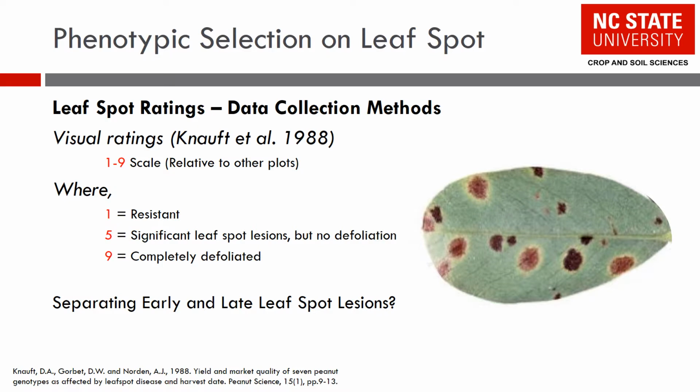Currently, our efforts to identify and select for leaf spot resistance are somewhat limited to a subjective evaluation of breeding plots by the peanut breeder. These ratings aren't as straightforward as you'd think, and often can be compromised by changes in weather, raters, replications, field size, etc.